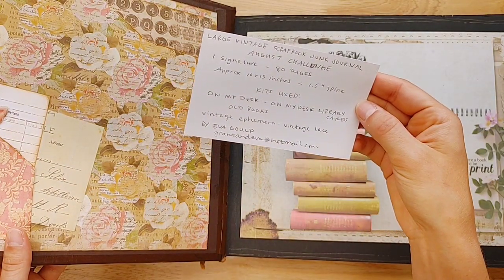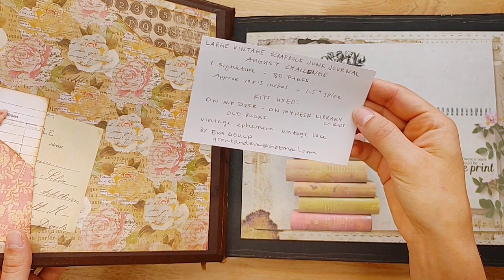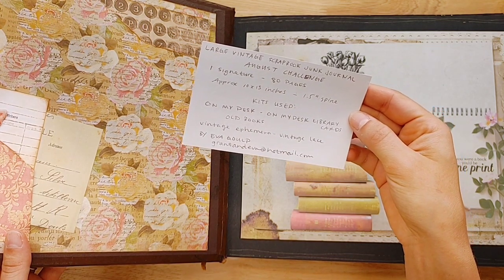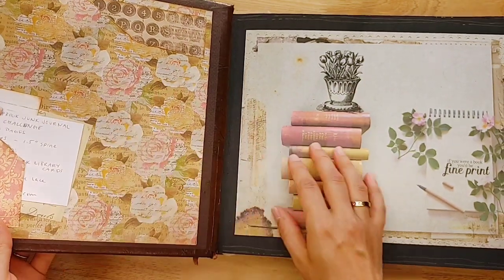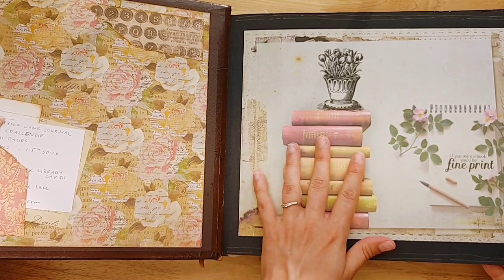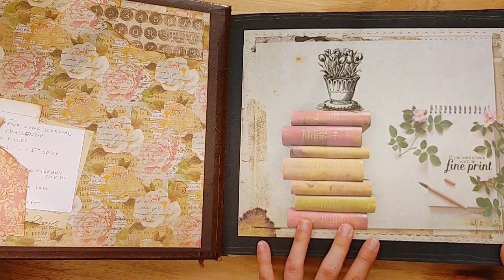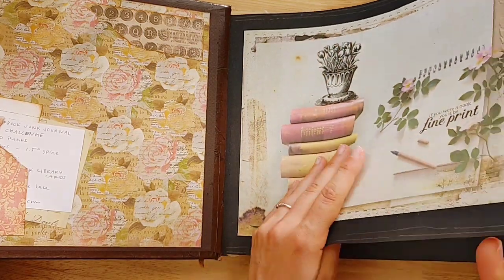10 by 13 inches. She's used On My Desk and old books, On My Desk library cards, vintage ephemera, vintage lace. So it's an old, these are like those old black scrapbook pages. And look at what she did. So this is old books. This is a page from old books. And she's just mounted it right on there.